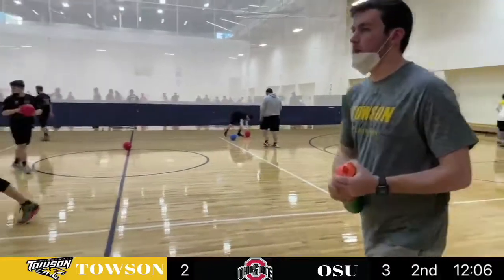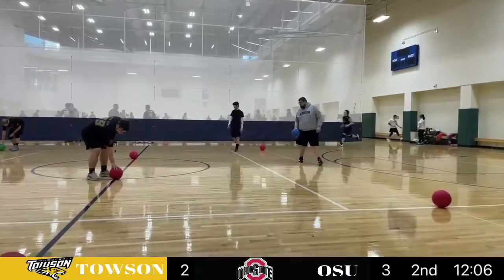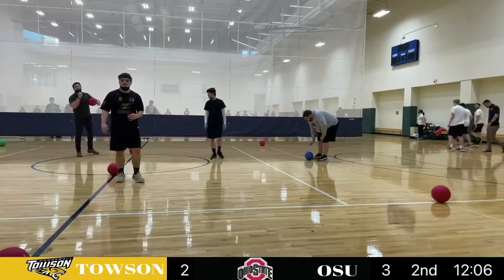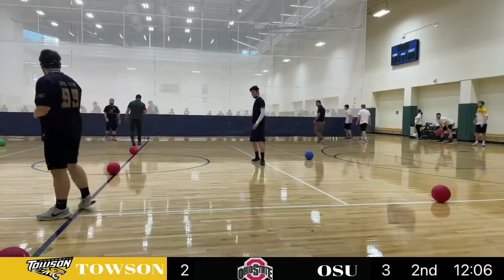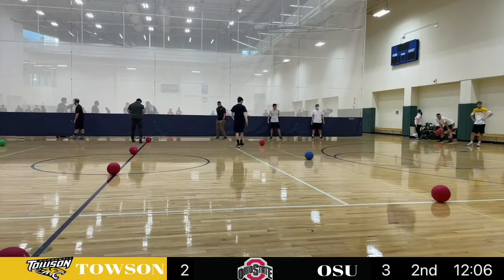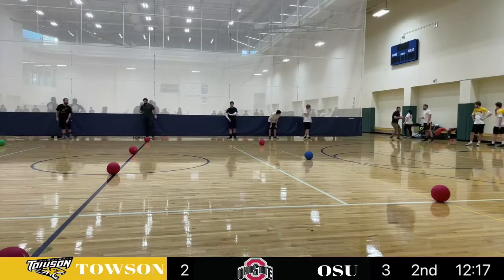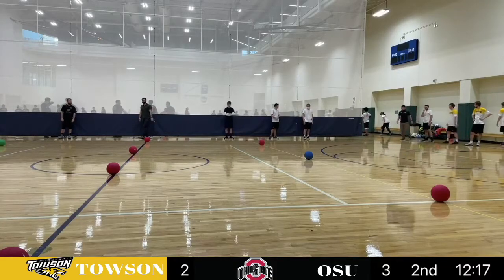I'm going to talk to Kobe real quick to figure out how much time is actually left, and then we go from there. Kobe! Kobe! All right, so we got exactly 12:17 left in the game. Yeah, 12:17 left in the game.